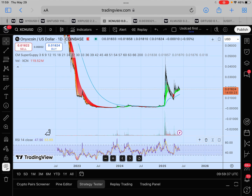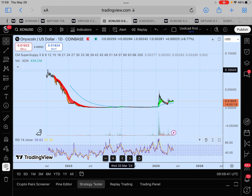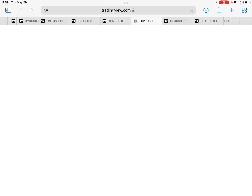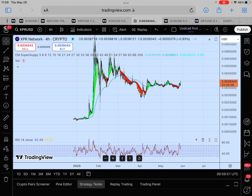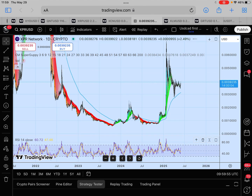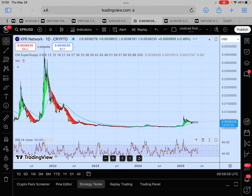We can see it's forming a similar formation. In this chart, it does not show its all-time high being 18 cents, which is way up here, but a similar formation to the XPR network. When you zoom out on this, it does have a longer consolidation within this area, but pushing out to the daily, somewhat similar structure, has a long way to run.